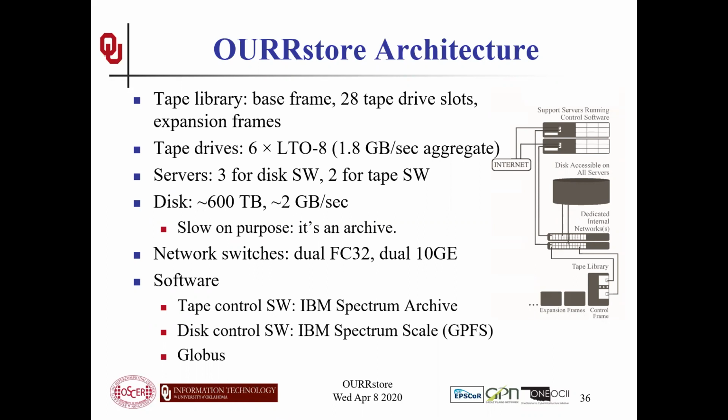And it doesn't want to be a lot faster than that, quite frankly, because if it were a lot faster than that, people would be tempted to use it for live I/O on their number crunching when they're doing runs. That's not what we want it for. We want it for archive purposes. The disk is the front end of the tape.